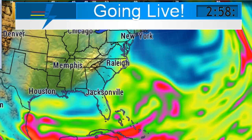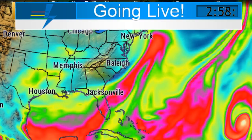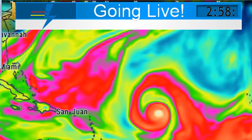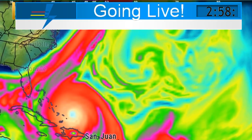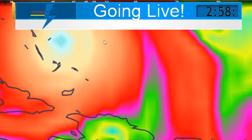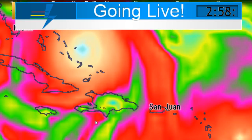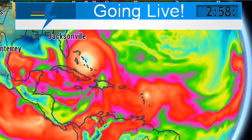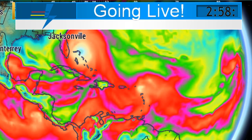But yeah, so this system could move up into the Carolinas. This is nearly the exact same location that Matthew was at one point when it came up the coast and did something like that. So the Bahamas could get hit 3 years in a row by a strong Category 4 to 5 hurricane.